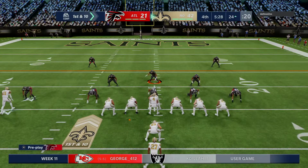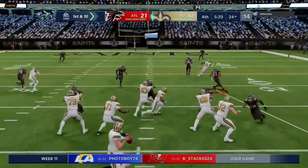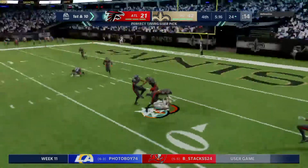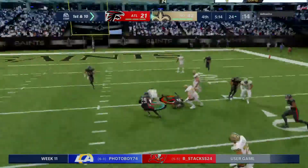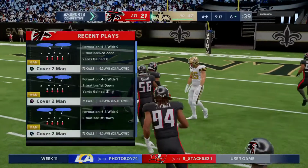Clock continues to move. No better way to close out a game than to tap those mastodons you have up front and say, guys, keep pounding them. Let's keep the ball, keep their offense on the sidelines, and let's close this one out. Into a double team, and it's intercepted. Able to fall on it, but look where they recovered it.